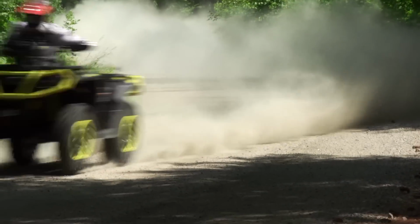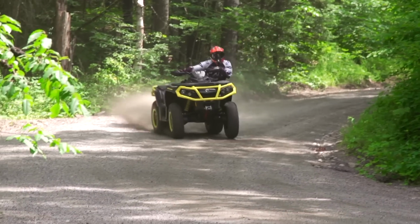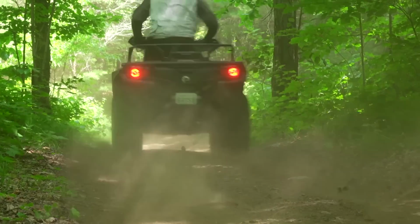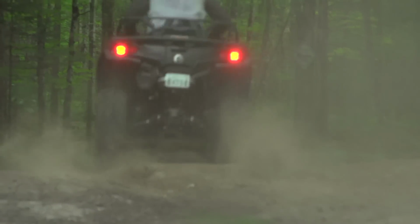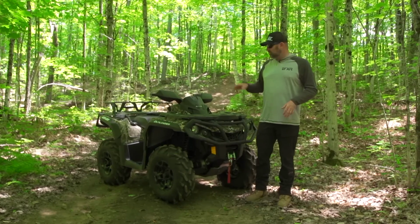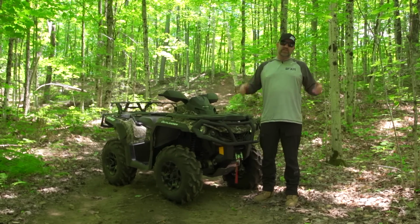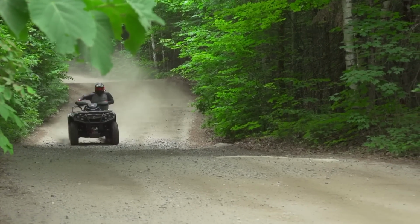Well, we have said that the 1000 Outlander's power delivery is somewhat abrupt and doesn't feel as smooth as we'd like. The 650 is the complete opposite. Power comes on with a refined smoothness that makes riding in even the tightest sections, where precise throttle control is paramount, effortless. Bottom end is fantastic and will have you convinced that there are bigger pistons banging around in there than there actually are. Likewise, top end is equally as impressive. If you can't tell already, I'm a huge fan of the Outlander 650's engine.